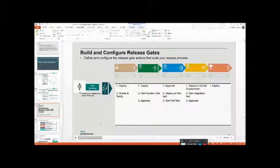Next step is what are the various types of actions which you would be doing as part of those lifecycle stages. Typically, in a development environment, you would be doing a deployment and running various smoke and sanity tests before it can even get to the testing stage, where the QA would be deploying it in their own environments and running the functional tests that are required to approve that particular build.